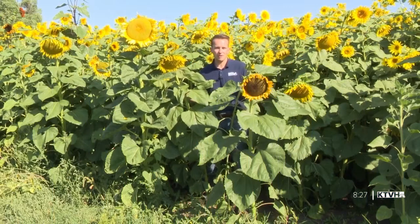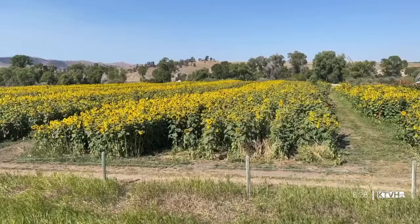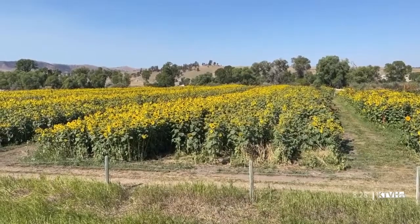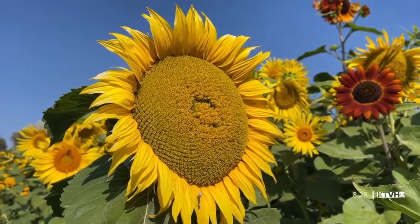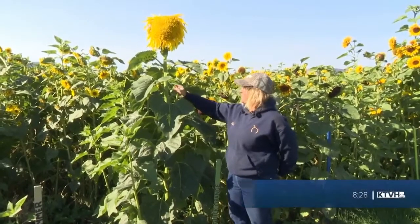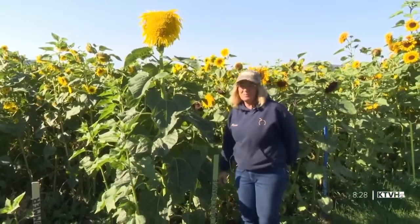Applestem Inc. in Craig, Montana wrapped up their sunflower days, and the season's over for the attraction, but for the sunflower farmer in Montana, each year is a learning experience. It's a tale similar to Jack and the Beanstalk, except these seeds bloom sunflowers. I mean, this is a flora sunflower that's grown for that single bloom, and because it was growing all by itself, it's just absolutely huge.